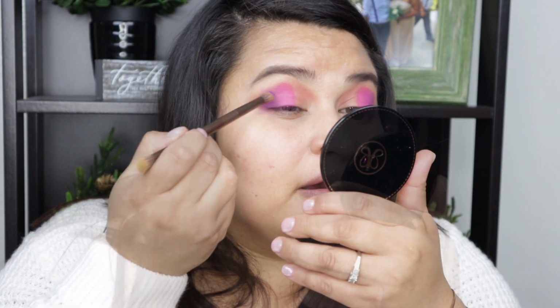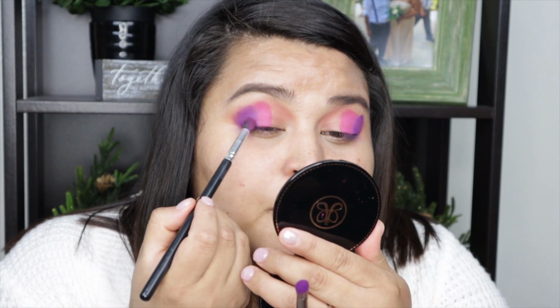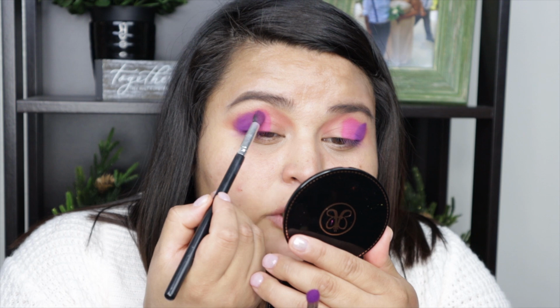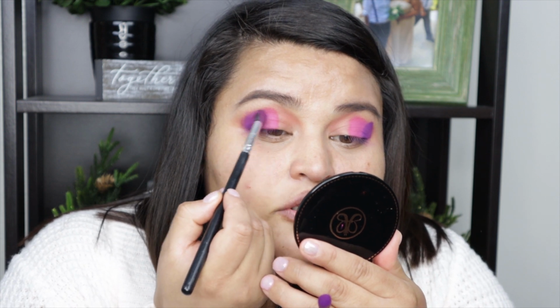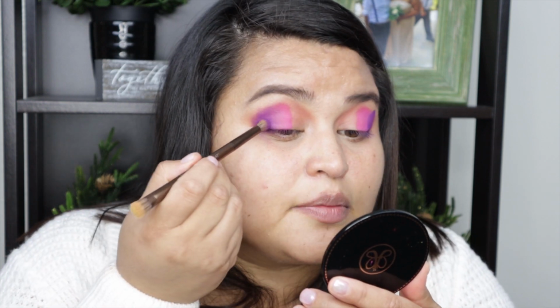All right, so with another brush, this one is the Naked Heat brush, I'm gonna pick up Not My Journey, which is this one right here. I'm gonna deepen the outer corner, and I'm gonna try to make a V shape. I know it looks crazy right now, but it's gonna get better. Now with the other brush where you had Tipsy Girl, you see where those two shades touch? Just try to blend them together like this. Just try to marry them together. And if we do lose some of the color, you can go back and pack some more.